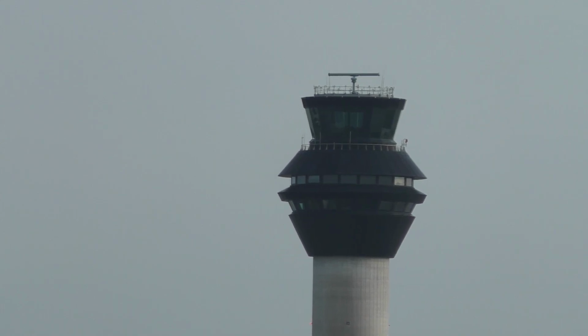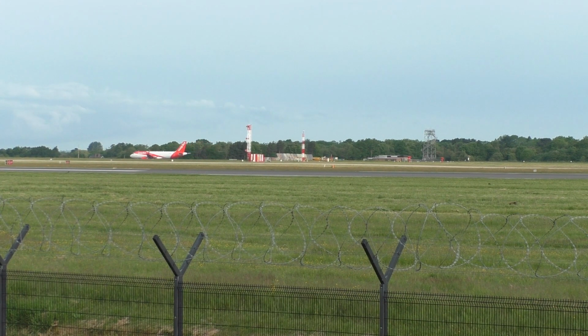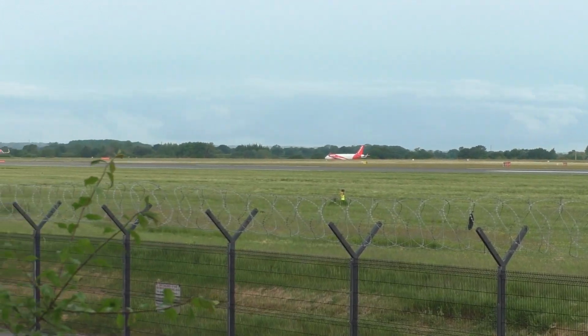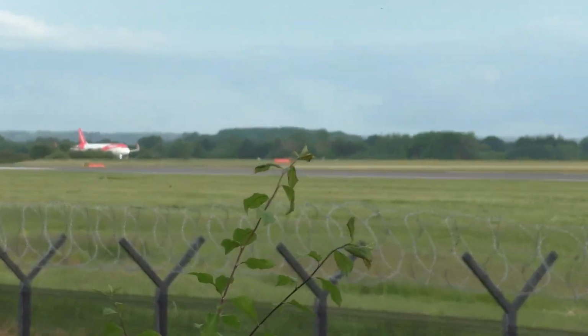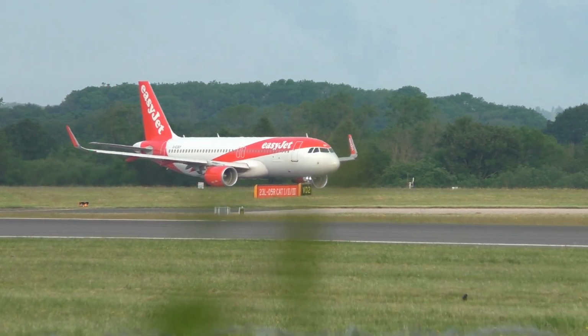We are here bright and early at Manchester Airport as the time is around 7 AM. News on the airlines: we've got a few EasyJet lining up on the farther runway, and then also in about 10 minutes we have a Cathay Pacific landing, which will be good. Normally they're going up the other way, but due to the wind it's changed today and they will be coming up the other way.